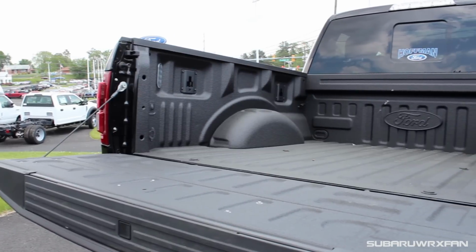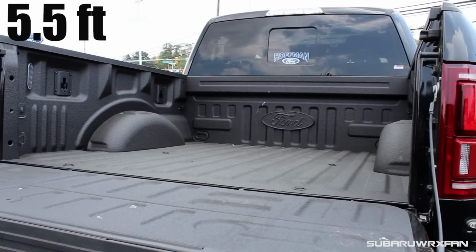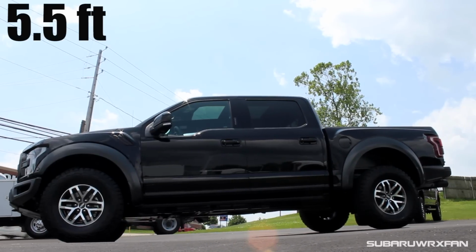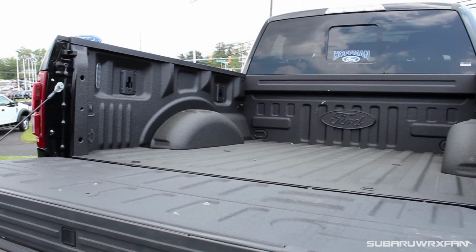As far as the truck bed here in the F-150 Raptor, it's pretty spacious. Now this is the crew cab with the shorter box in the back, and there's a few different configurations, but that's plenty of space, I think, for most people to fit an ATV or whatever it is you want to put back there.